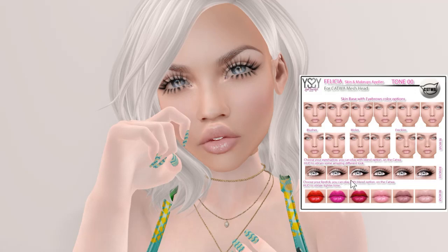And she has different eye makeups. Oh, check this out, like really thick eyeliner. I like that. My old emo self would have loved that. I love these. These are very pretty.